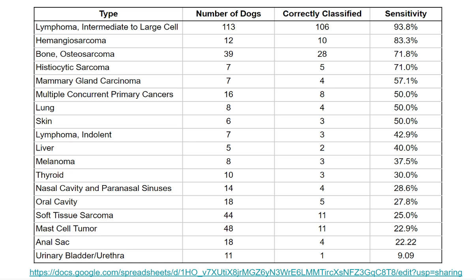And so any data that they had 5 or more dogs, we plotted on this table. So for example, top was lymphoma, intermediate to large cell lymphoma. They did indolent lymphoma separately, but they claim that they have sensitivity of about 93.8% for lymphoma. For hemangiosarcoma, it was 83%, but then the number of dogs was only 12.